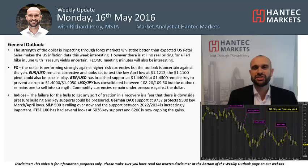But could this S&P 500 chart be the real catalyst that induces big breakdowns on these markets? Because you've got key supports playing out throughout these markets. You've got, as I said, 2022 on the S&P 500, 9,737 on the DAX, and 6,036 on the FTSE 100. So these are all key levels that the market is looking at and it needs to hold on to. Otherwise, we could see a pretty rough summer ahead for equity markets.